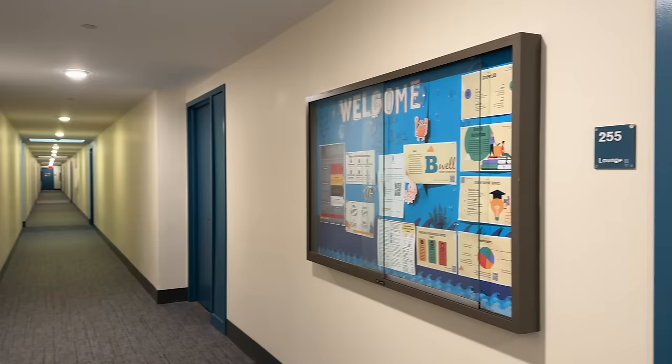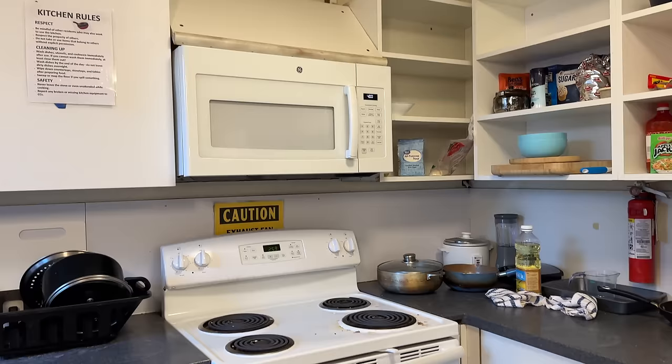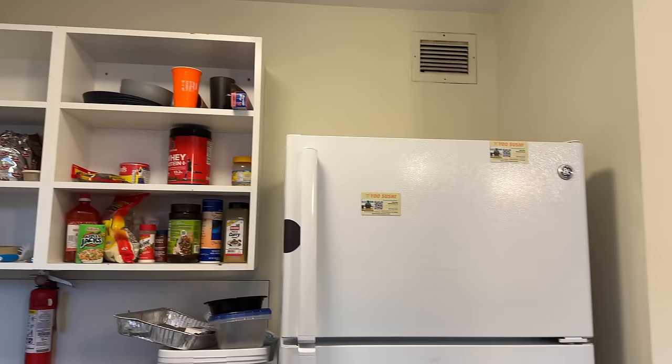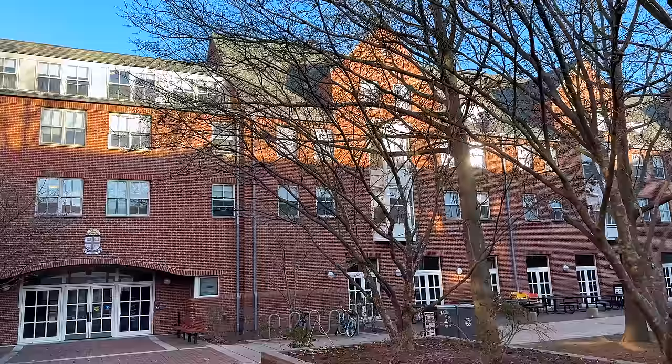So this dorm has 6 floors. On floors 2, 3, and 4, there are communal kitchens, which I'll insert clips of right here so you guys can see. They just have these general eating tables, a stove, microwave, oven, and then a full-size fridge and freezer. The quad is also really pretty, especially when the trees are full and the weather's nice.